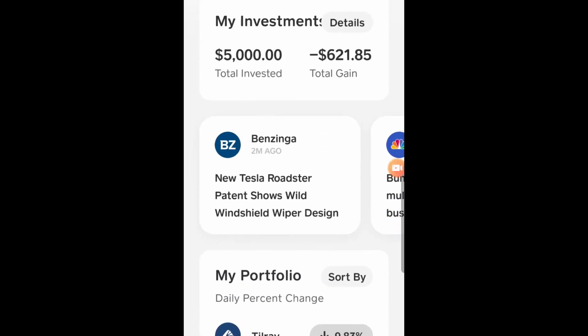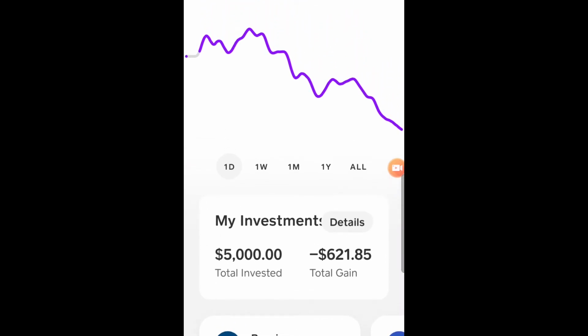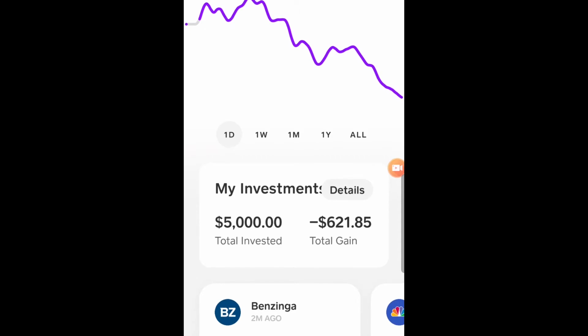It is simple. Here you can see kind of the portfolio where I'm down in Tilray, $621 on Friday, which kind of sucks.